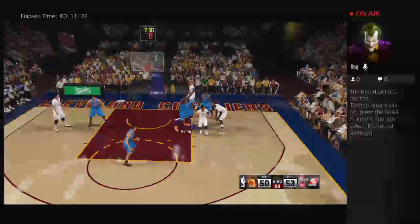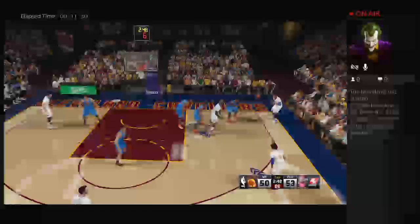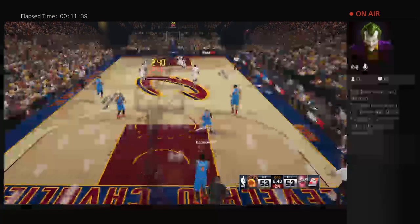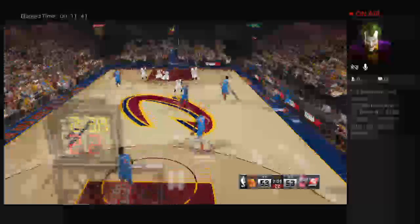Outside Anthony. Pass to AC. Back to Anthony. The dish to Larkin to stop the drought. That one falls coming off Anthony's feet. Anthony's got 3 assists tonight. Cleveland's gone 0-3 from beyond the arc to start the second quarter.